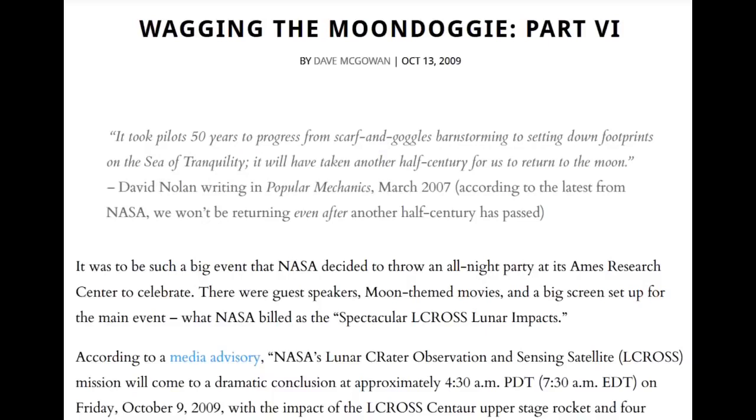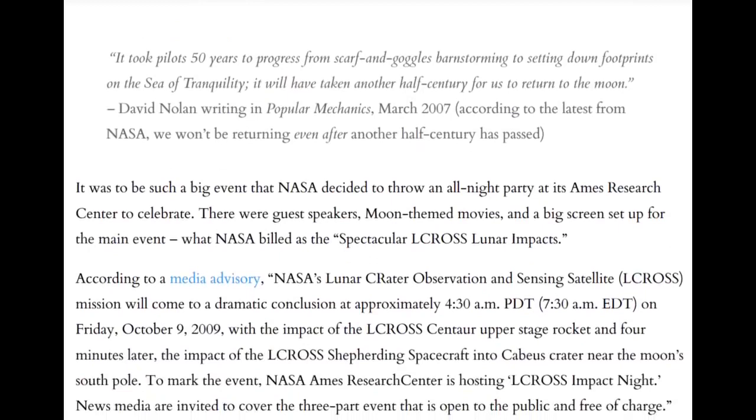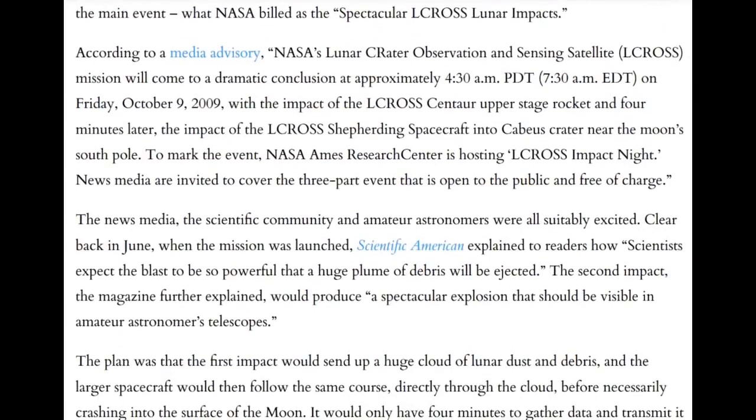Moon-themed movies and a big screen set up for the main event, what NASA billed as the, quote, spectacular LCROSS lunar impacts. According to a media advisory, NASA's Lunar Crater Observation and Sensing Satellite, LCROSS, mission will come to a dramatic conclusion at approximately 4:30 a.m. Pacific Time, 7:30 a.m. Eastern Time, on Friday, October 9, 2009, with the impact of the LCROSS Centaur upper stage rocket, and 4 minutes later, the impact of the LCROSS shepherding spacecraft into Cabeus Crater near the moon's south pole.